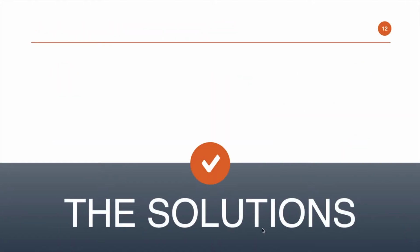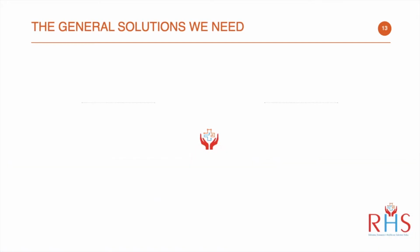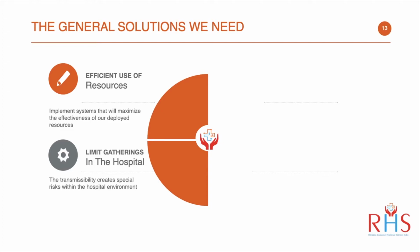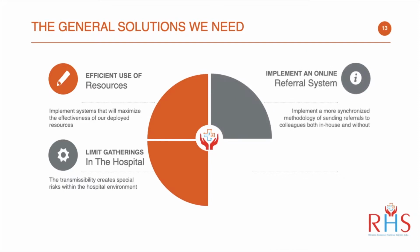So what are the solutions we envision for these problems? At a minimum, the solutions have to be matched to the problems identified. Firstly, we require more efficient use of our limited resources with the implementation of systems that will maximize our collective productivity. Secondly, we need to limit the gathering of patients in the hospital and clinic environs. Thirdly, we need to implement an online referral system that allows for seamless referrals between colleagues in the public and private sectors alike.